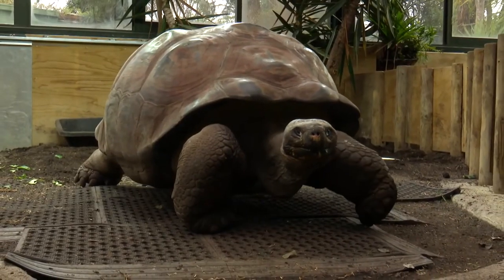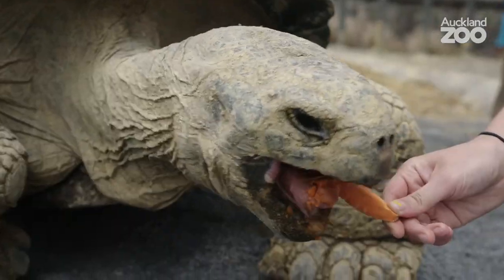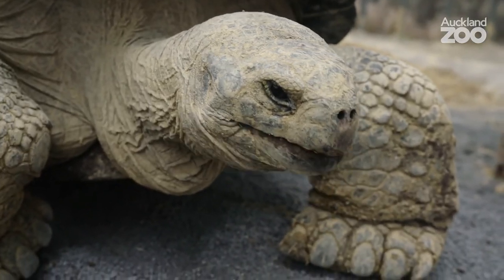How long could you go without eating or drinking? If you're anything like me, not very long at all. Galapagos tortoises, they can go for a whole year without eating or drinking if they needed to. That's because they have a very slow metabolism and incredible water storage capabilities, unlike us. Here at the zoo though, they get fed regularly.